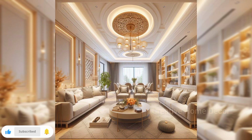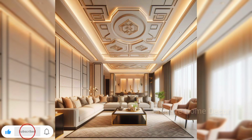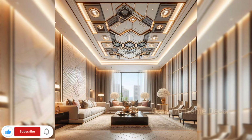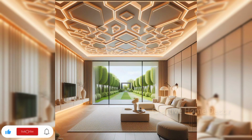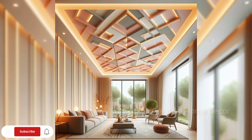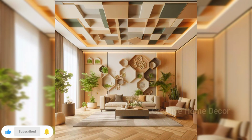Let's talk about the power of paint. A fresh coat of paint can work wonders when it comes to transforming your ceiling. Consider painting your ceiling a bold, contrasting color to add drama and visual interest to your space. For a more subtle approach, go for a soft, muted tone that complements the rest of your decor. And don't forget about the power of patterns. Think geometric designs or playful stripes for a fun and whimsical touch.